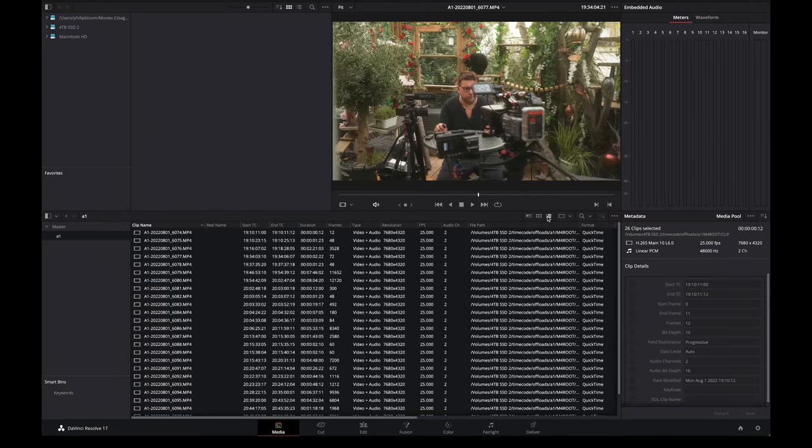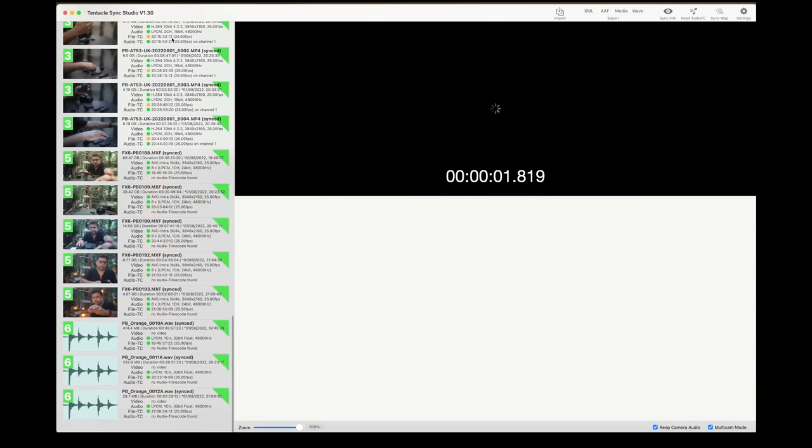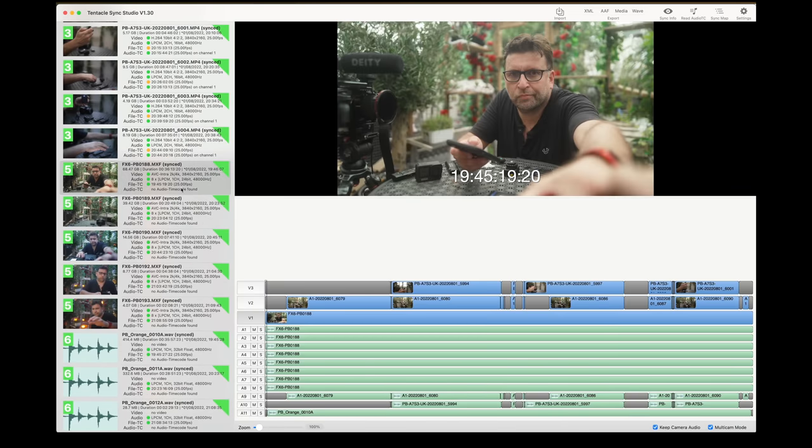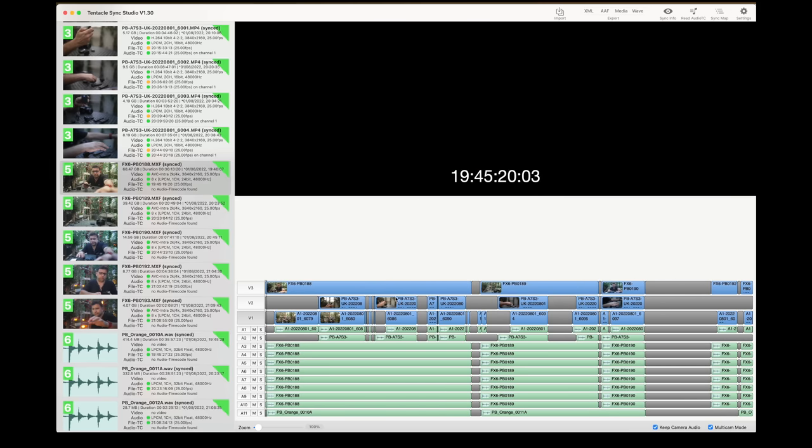It's not that easy to sync up lots of clips in DaVinci Resolve, and that's why my favorite way of doing things is with the Tentacle Sync Studio app. Unfortunately, it's Mac only, and if you don't own any Tentacle products, then you have to buy it. But you get it free with every single Tentacle device that you buy.